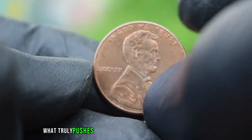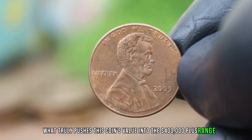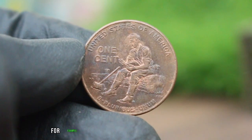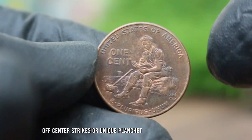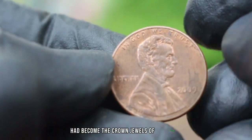What truly pushes this coin's value into the $400,000 plus range in today's auction market are rare variations, errors, and exceptional provenance. For example, coins with striking errors such as double dies, off-center strikes, or unique planchet flaws from the 2009 series have become the crown jewels of collections.